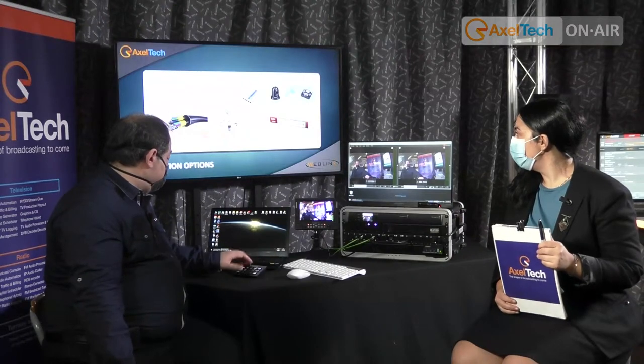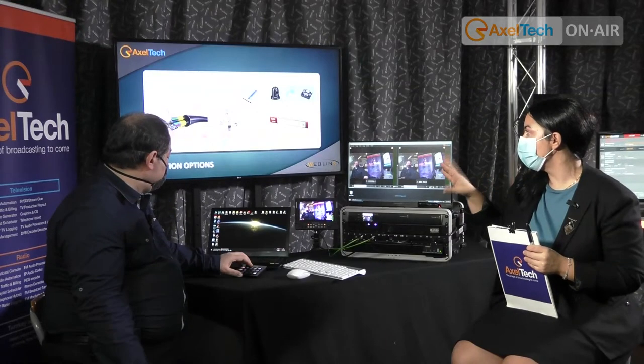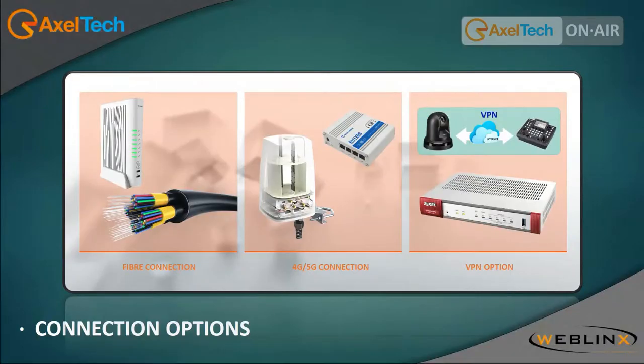Okay, so now let's focus just a little bit, since our customers were very interested in this matter, on the different kinds of connections. We already mentioned the fiber, of course, which will be our first choice. Our customers that produce from home, in most cases use a 4G connection because it's more flexible. It's easier. It's easy to manage. Okay.